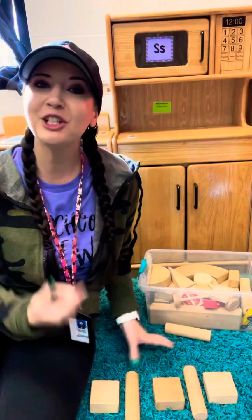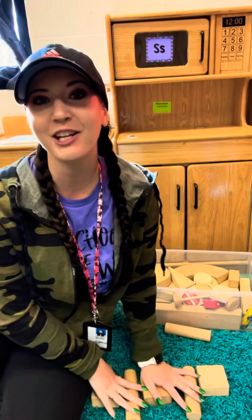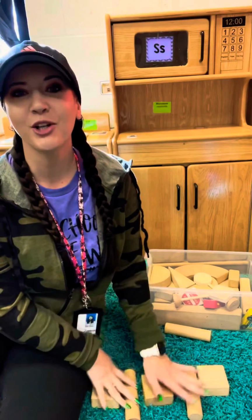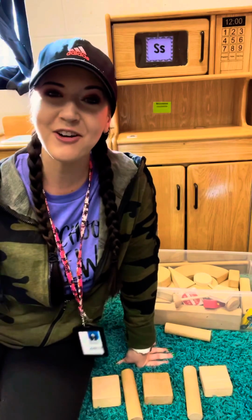This is just one way to use blocks to build those connections that we want to build in early childhood. So have fun with this and have a great time.